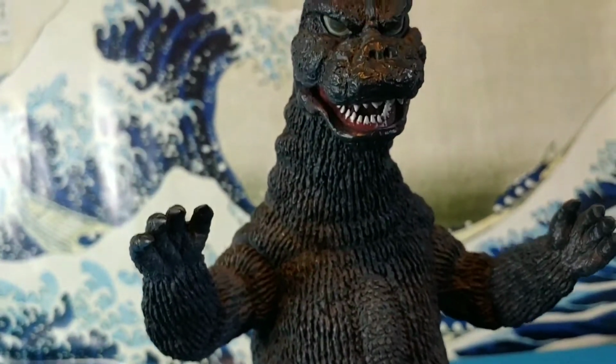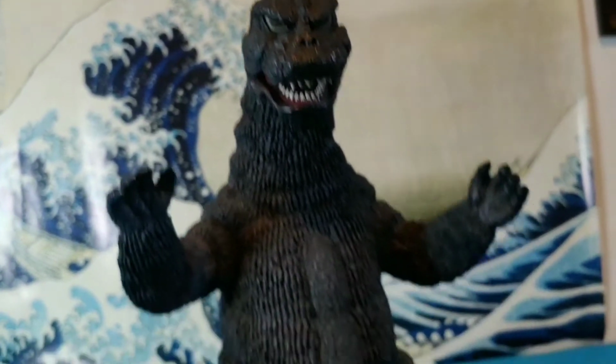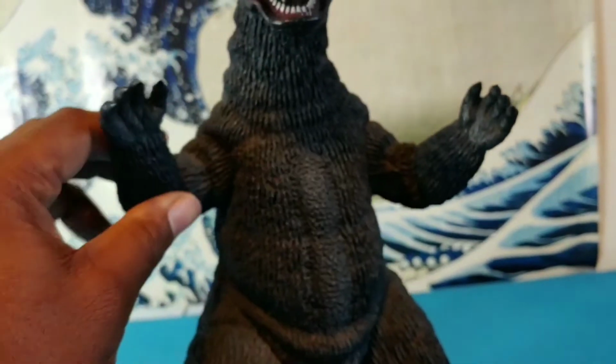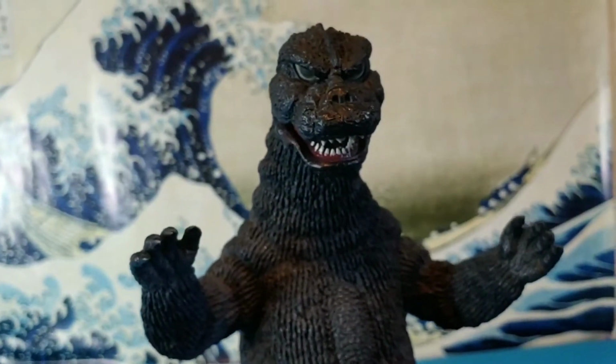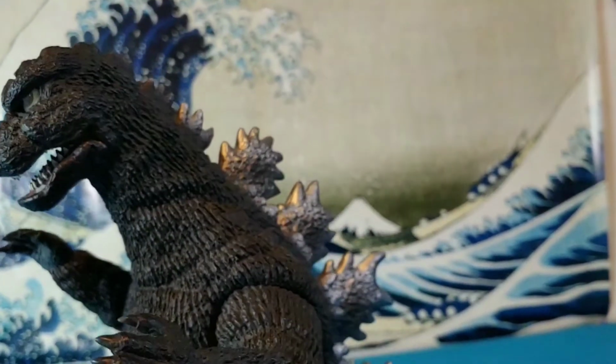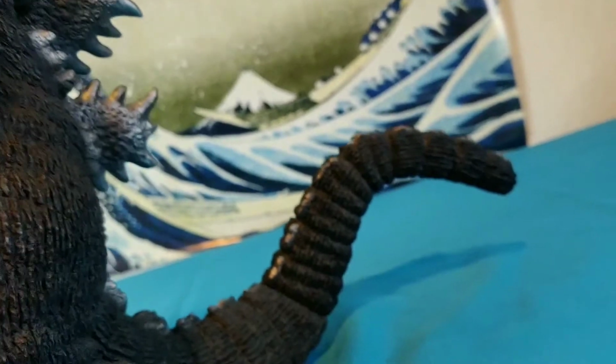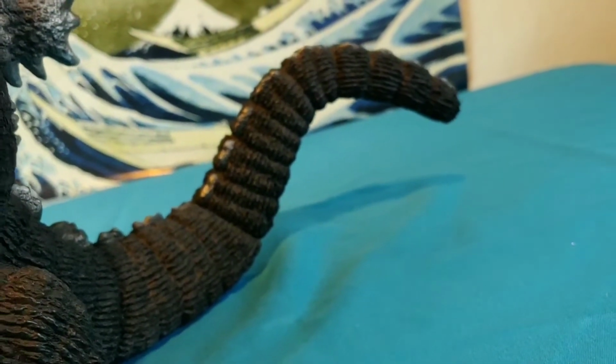There's a few things that could be different, but at that point, I'm nitpicking, though I do understand some people's gripes with it. But as you see, he has no articulation in his arms or his legs. The paint app is charcoal gray with silver down the dorsal plates, even up through his tail.